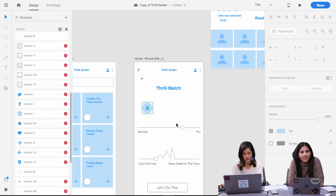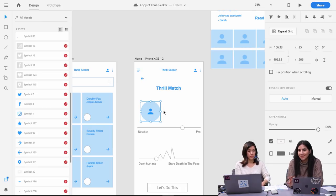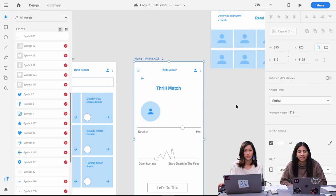Oh, Nick is asking a good question. If you have to do this design for each different type of phone, or if it'll automatically recreate. So you're doing it for the iPhone X/XS, and then what if you wanted to design for another size or an Android? I feel like you would have to just resize accordingly. I think what you probably could do is finish this out and get it exactly how you want it, save this as your iPhone version, and then go in and change your artboard size. And then you can also do a responsive resize. I think that would help. It might not make it perfect, but it'll be a really good starting point.